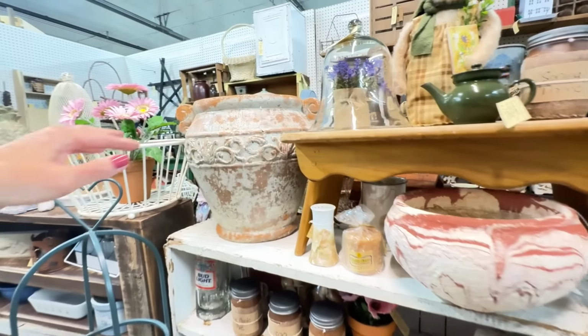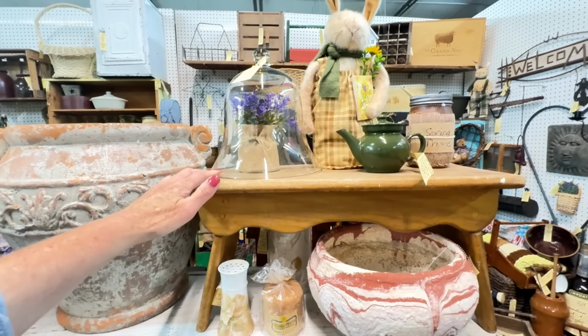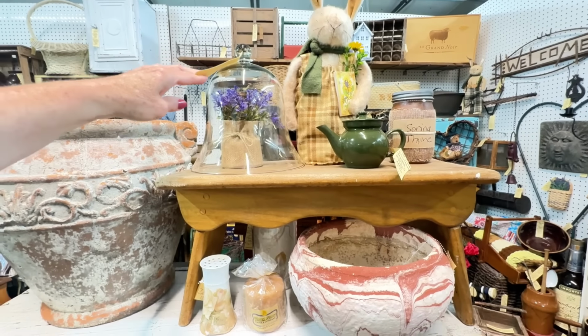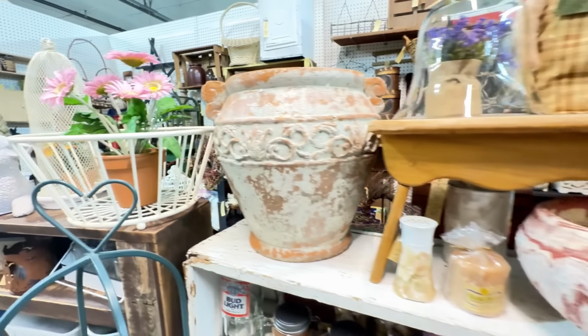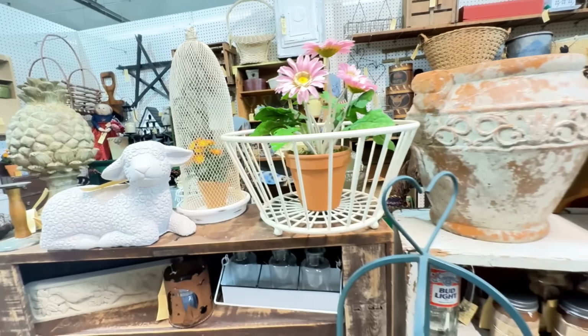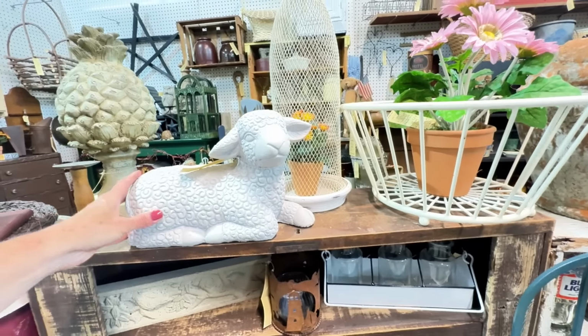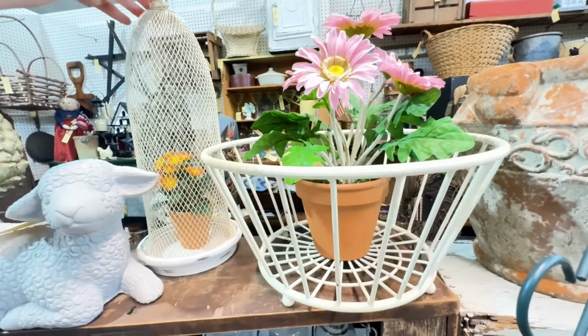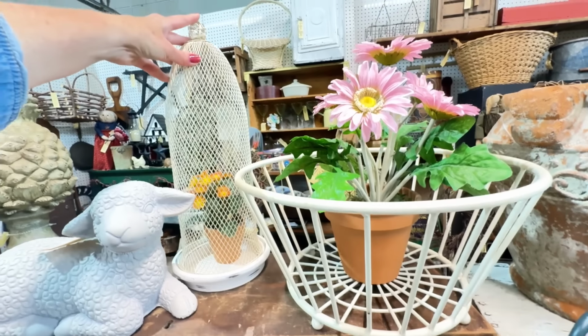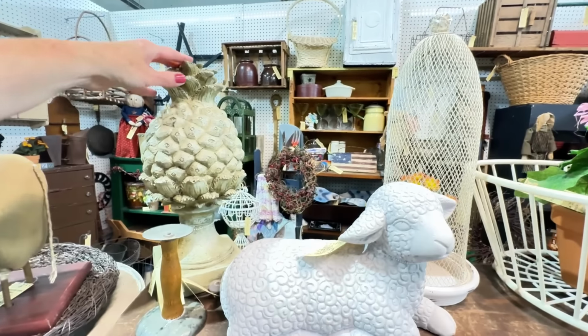So we're coming across a lot of garden decor finds today with the planters and the cloches. I always like glass cloches. Also, another wire basket to put a coco liner in and add some beautiful annuals. A little bit of statuary, and then the taller cloche there in wire. I have one similar out in the garden, and that's great for covering little seedlings that are starting out.